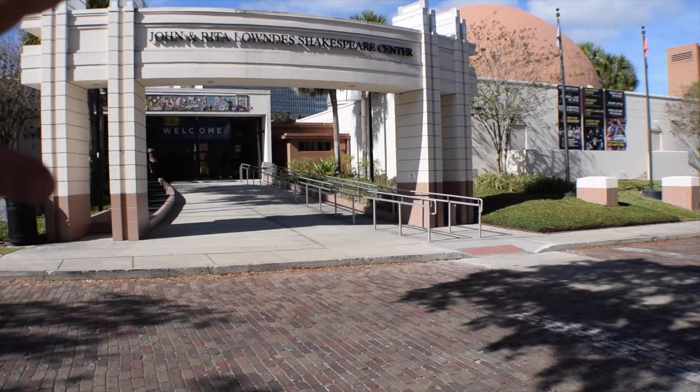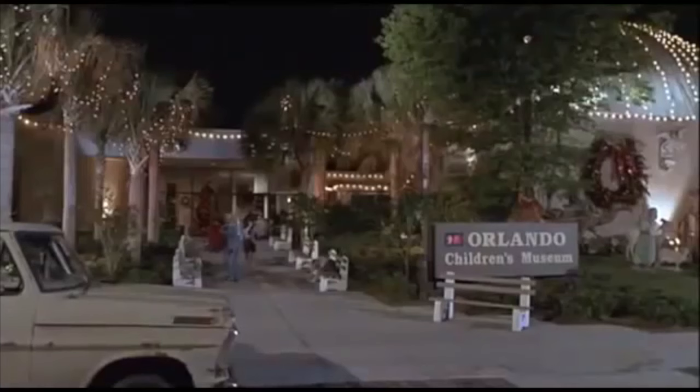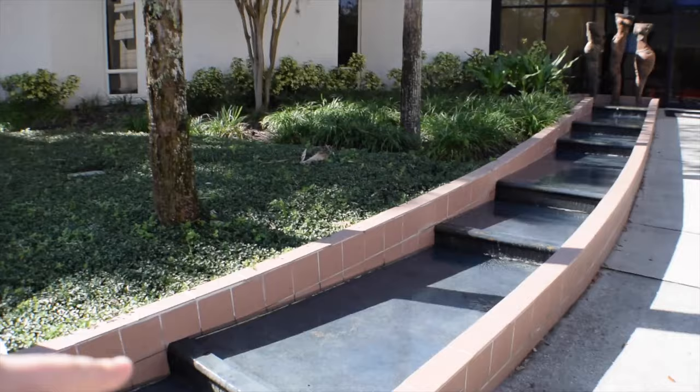Right up here is where Ernest and Harmony Star start opening up Santa's sack and see all the crazy things that come out. I want to show you something. Watch this. I've been looking in Santa's sack right about here. You can tell because these palm trees are still here. The park bench would have been right around here.